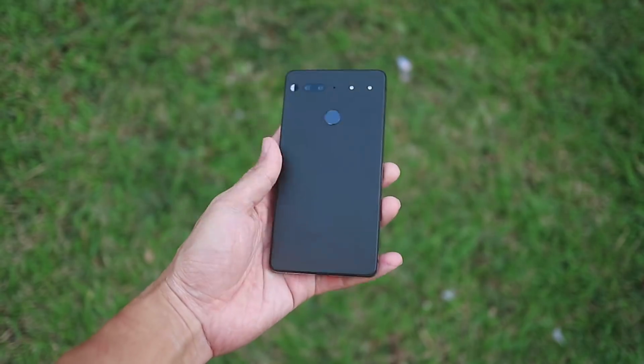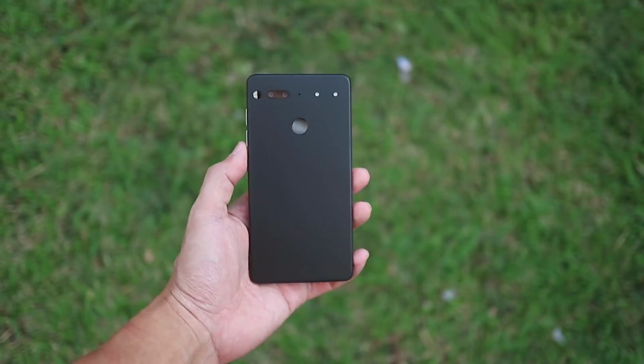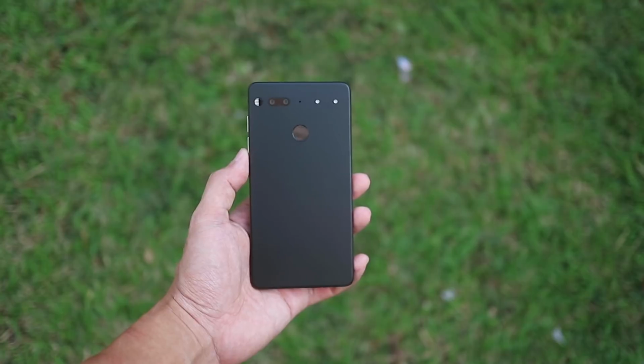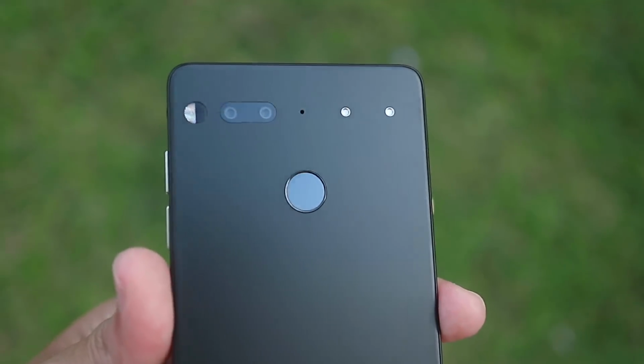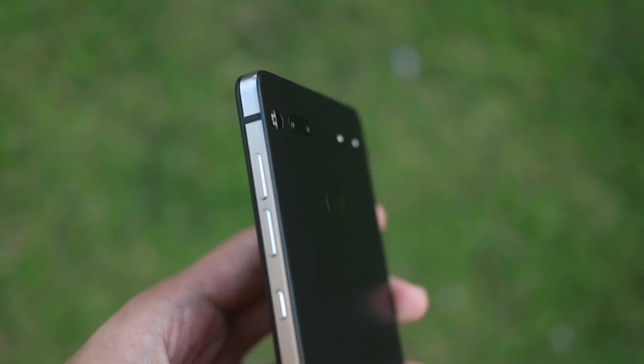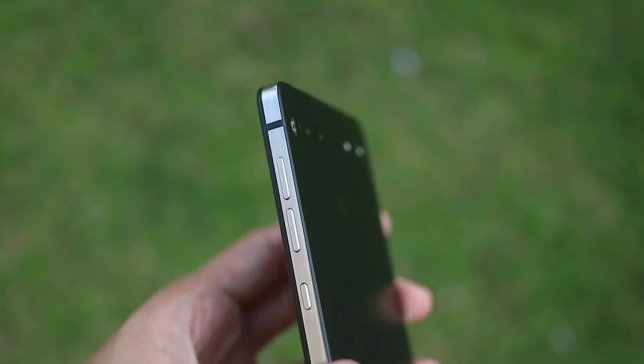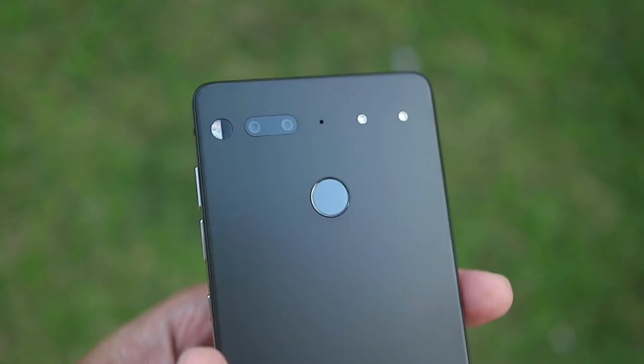The use of titanium and ceramic might not look or feel that different compared to aluminium and glass, but it's still really unique. Ceramic is a little more stretch resistant and titanium is a little stronger. The phone also stands out because of its angular design and smaller size, both of which I really like.